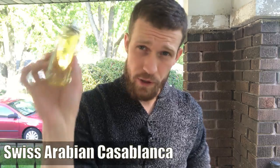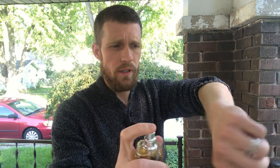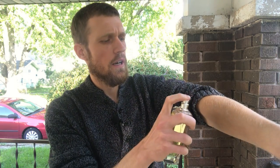I think all three of these are Swiss Arabian, so this is technically a Swiss Arabian haul. So Casablanca here, I think this might be more feminine leaning, or it's more popular in the feminine circles, so it's maybe one of the reasons you don't see it recommended as much, but here it's a really nice sort of fruity green apple style fragrance, and that's one of my favorite notes for this time of the year in the autumn. Red and green apples in general, it's like apple picking season here in the Midwest. So got that one on. It does smell very pleasant in the air though, I will say.